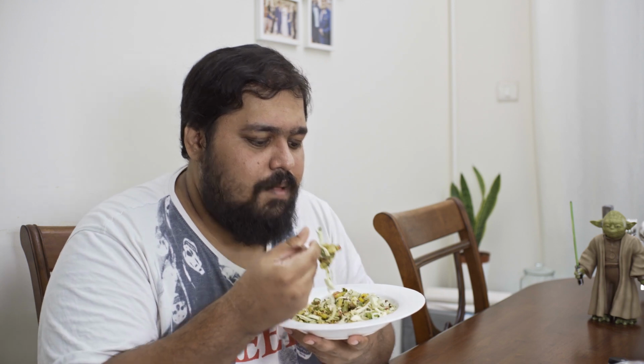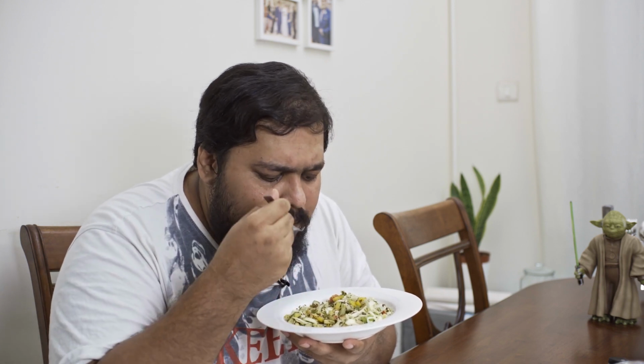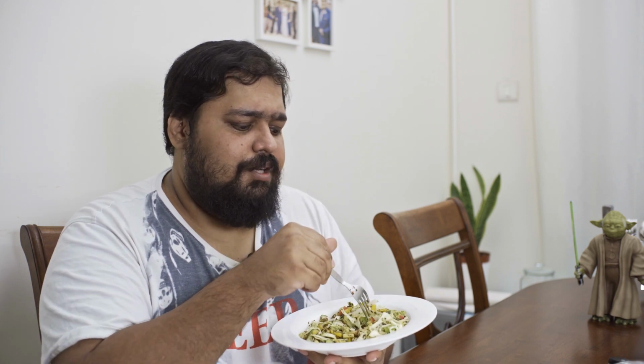So there you go, a refreshing summer salad to tingle your taste buds without feeling guilty. I'm just gonna dig into a little bite over here. Wow, bursts of flavor. The orange definitely adds a surprise element over there, and it's just so cooling, refreshing, definitely much needed during these summer days.